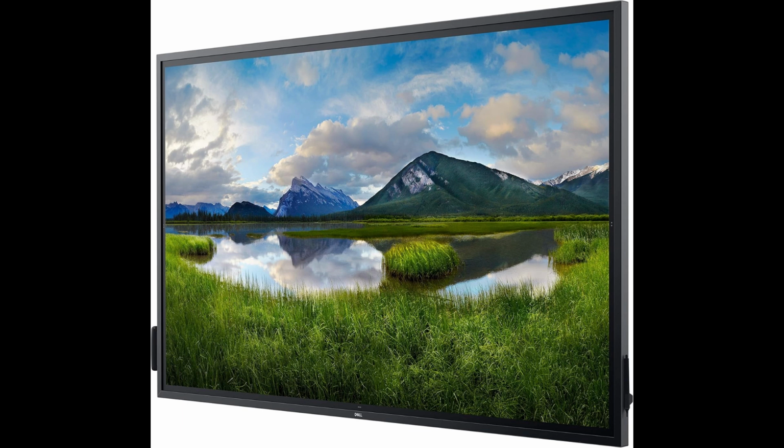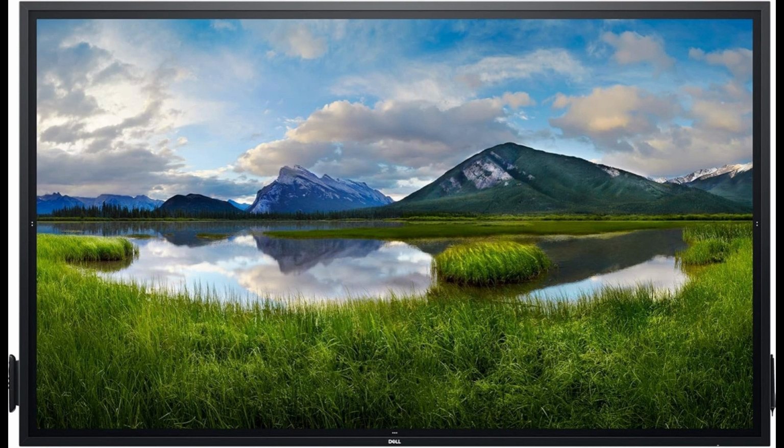The touchscreen performance is where this monitor truly earns its place. Touch input feels fast, accurate, and consistent, making it ideal for real-time interaction. Writing notes, sketching ideas, scrolling through content, or zooming into details all feel smooth thanks to the responsive 8-millisecond performance. Multiple users can interact at once, which encourages teamwork and keeps meetings active instead of passive.